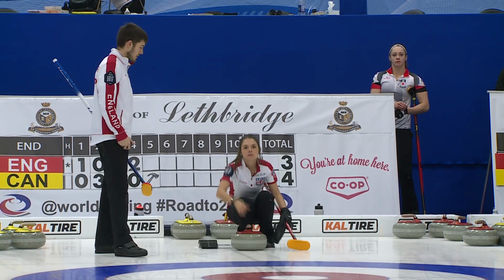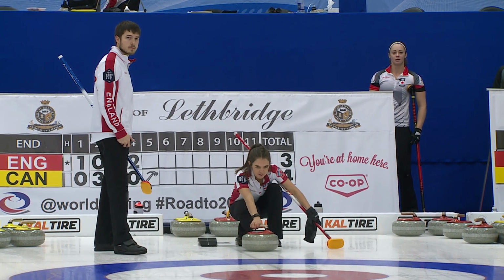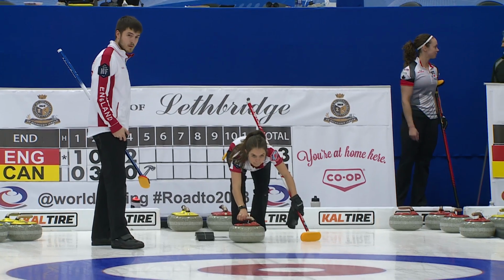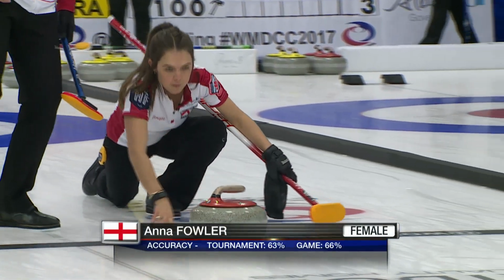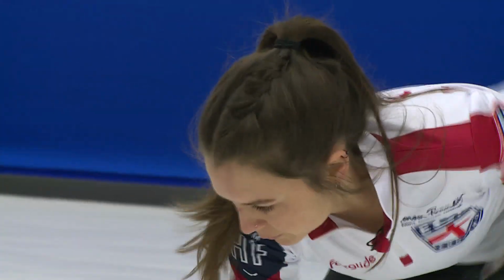Yeah, definitely. Important in mixed doubles to keep your rocks in front of the tee line. You see a lot of teams get in trouble when they're just a tad heavy and letting the other team then come down and freeze on them. So really being accurate with your rock placement is really key here in mixed doubles.